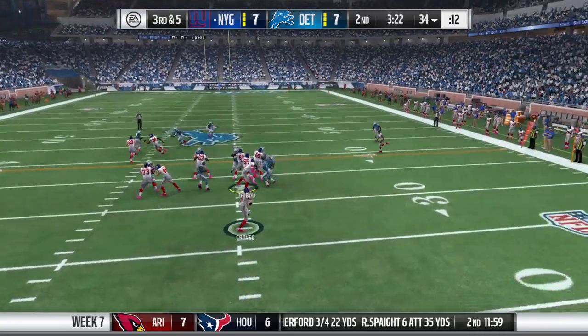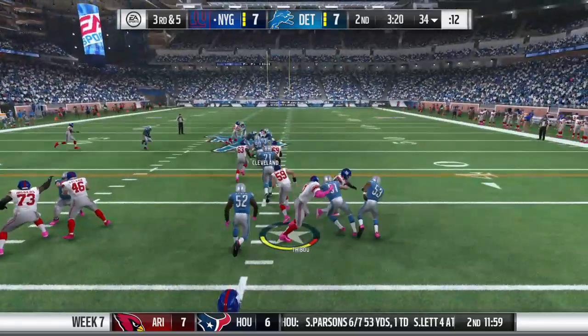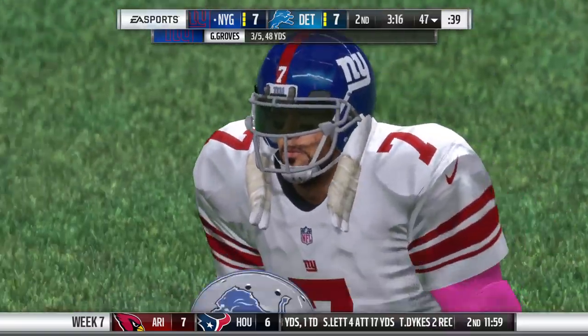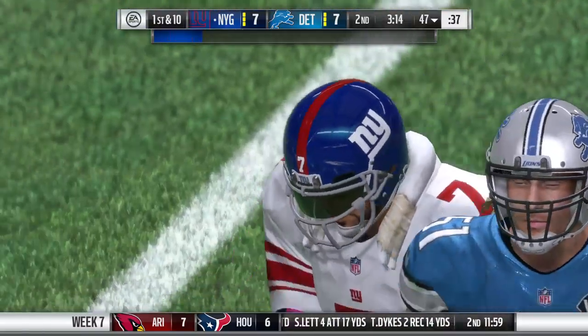They're going to look to throw. And he's got his man on the out route. And he's got the first down yardage as he brings this up to the 47.